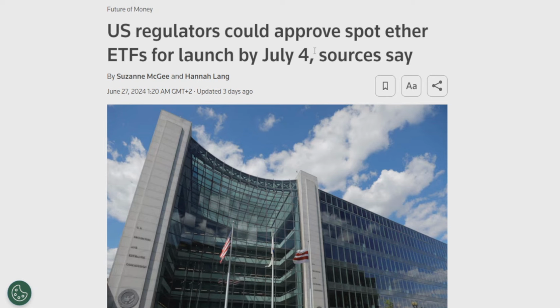The same is going on with the Ethereum ETF. Ethereum ETF got approved but isn't on exchanges yet. So it's not launched yet. So it's in approval phase. It's coming, but they have to do all the details.